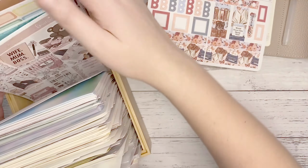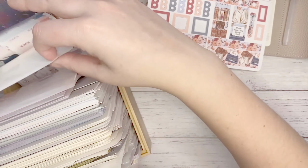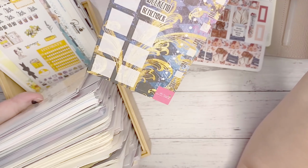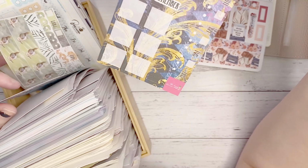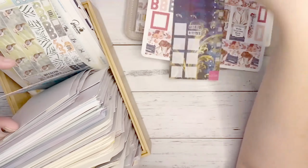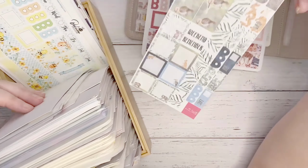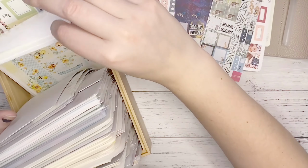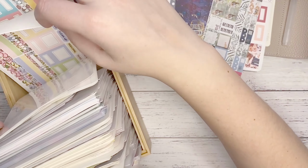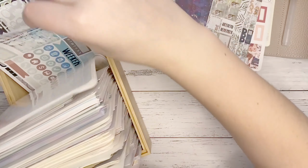Or I have, what else have I got? This single page kit, I only got one page. Yep, from the Sassy Dreams Planner. Or this single page from the Sassy Dreams Planner. I really only got one page of these ones. Okay. Not looking at using those ones. I could use, that's a winter kit. I'm not using that one.